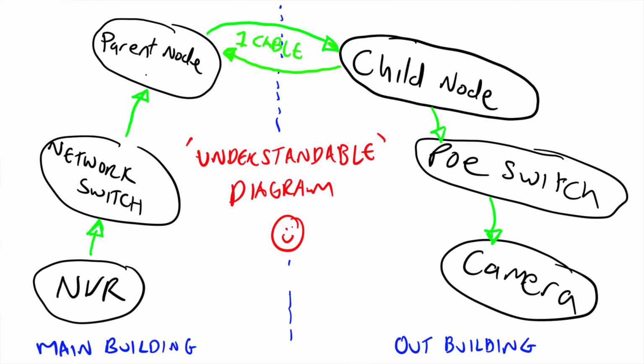off that PoE switch. Now, if I'm confusing you, here is an understandable diagram that I've had one of my master artists draw for you. The NVR is attached to the command center network switch, which is attached to the parent node. This is then attached to the child node, which is attached to a PoE switch, which I wanted to attach the camera to. But ultimately, this isn't possible because you can't point the NVR directly at a network attached camera if it's not directly attached to the NVR.